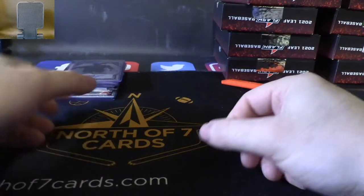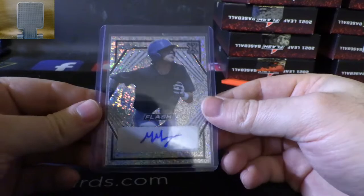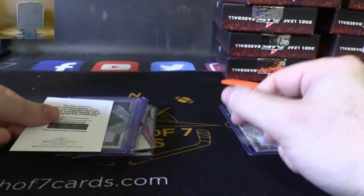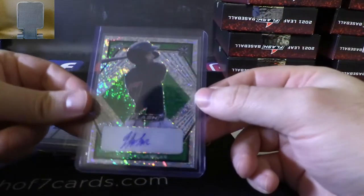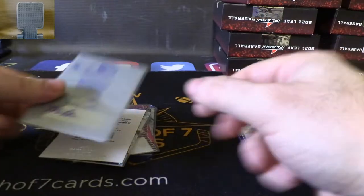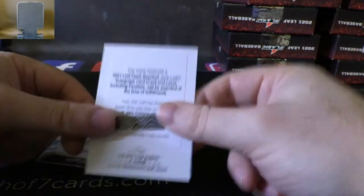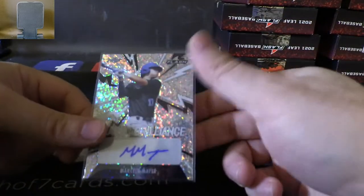of 99, and a Noah Miller from our bigger hits. Congratulations. We have ourselves a Marcelo Mayer, Jason Dominguez redemption, a Jordan Lawler out of 25. Here's a Bobby Witt Jr., a Colton Cowser, a 1-of-1 press plate of Matt McLean, that's Cyan. Here we have a Jack Leiter, another Marcelo Mayer.